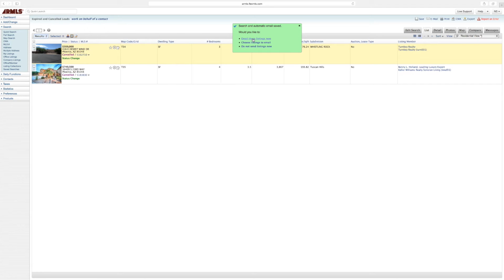And then what you're going to see is every time something expires or is canceled, it's going to drop in your email box, 2 o'clock, 3 o'clock in the morning, whatever updates. And then you're going to have the freshest leads possible for free dropping into your mailbox. So this is great. Be sure to utilize this, and you'll be on your way.